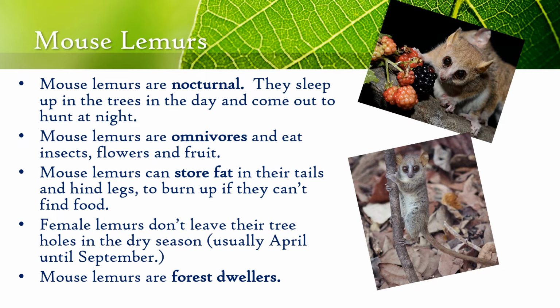And mouse lemurs are forest dwellers. I love the word dweller. That just means that they dwell, they live in forests.